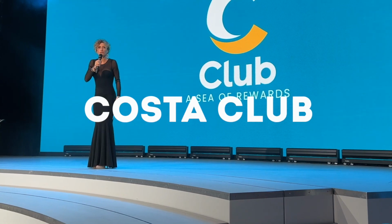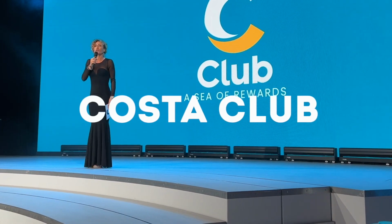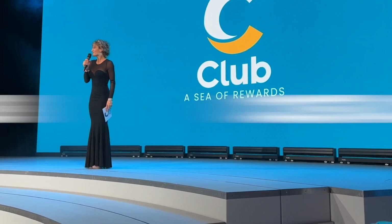Now let's move to our next topic on our Costa Toscana Cruise review, and we talk about the Costa Club. The Costa Club is Costa's loyalty program. It has some very good perks, and we strongly recommend you sign up if you're thinking about taking a Costa cruise. Yeah, sign up in advance. If you want to know more about the perks for the members of the Costa Club, take a look at this video up here. We cover the Costa Club in depth.